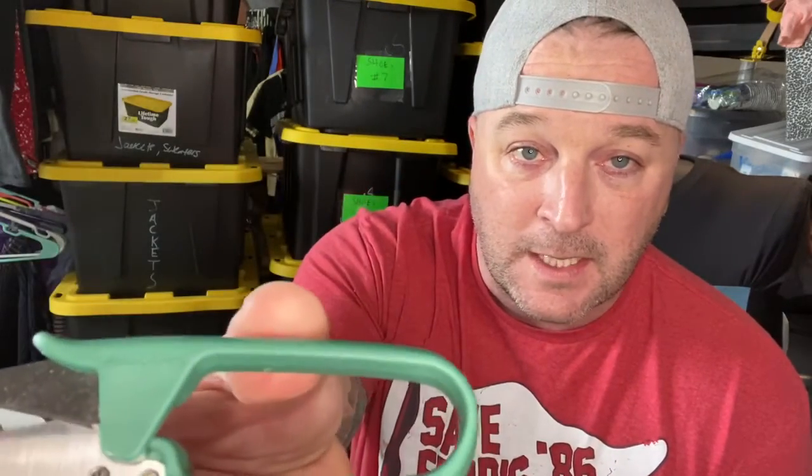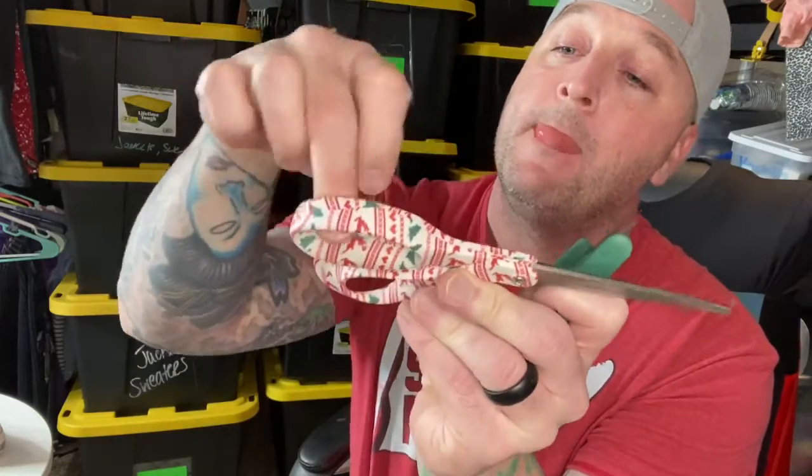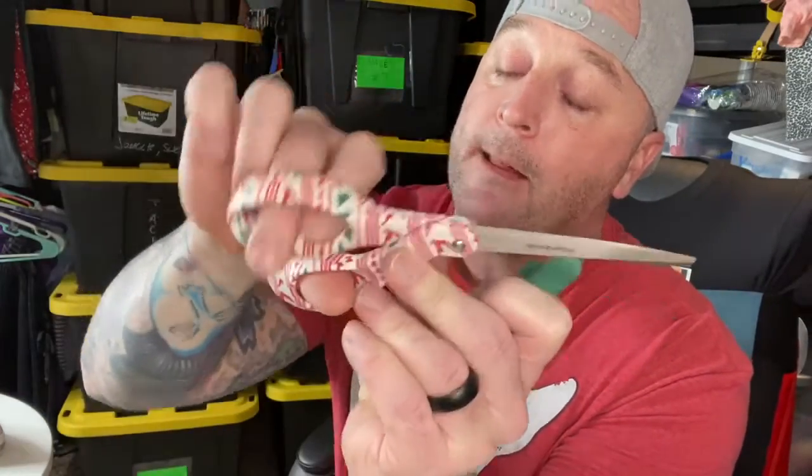So this is a brand. It's called Fiskars. You can see that. But the reason I like these is because with normal scissors, like these cool holiday ones that I have as well, I got these big gorilla hands. And I'm just like, no. So we got these right here. Look, you just push it down. Easy peasy, right? Snip, snip, snip.